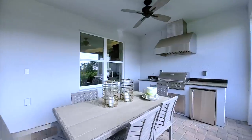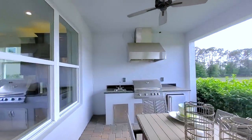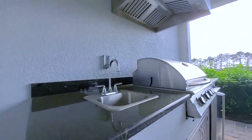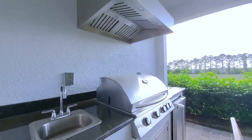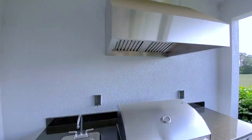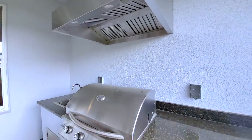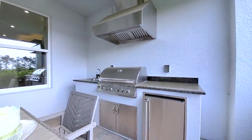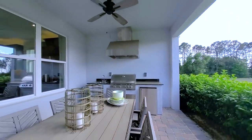Pavers laid out. This is an upgraded gourmet summer kitchen. You have your granite, wet sink, high-end grill, and your industrial restaurant grade hood. You also have your refrigerator. And if you didn't notice, that's a full wall. So, upgraded feature right there.